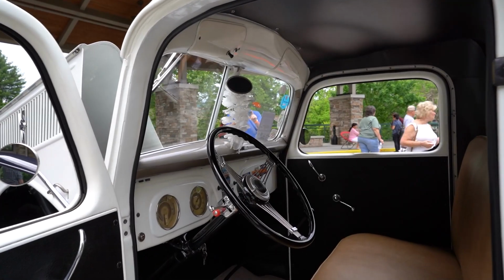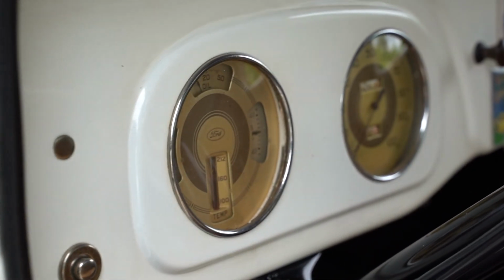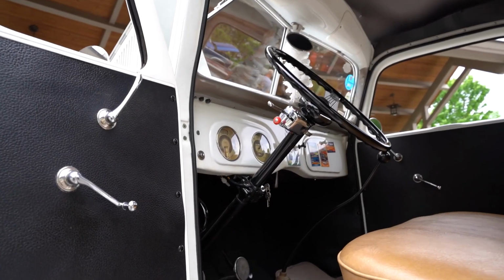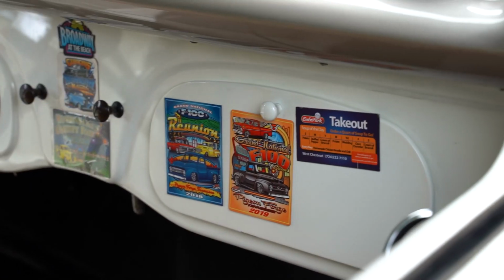So do you drive this to the shows? I didn't drive it here from Pennsylvania, but we drive it all over the place at home. We enjoy driving it, but it's not real comfortable. You know, it was made for work, not for comfort. Man, very nice job. I love it.